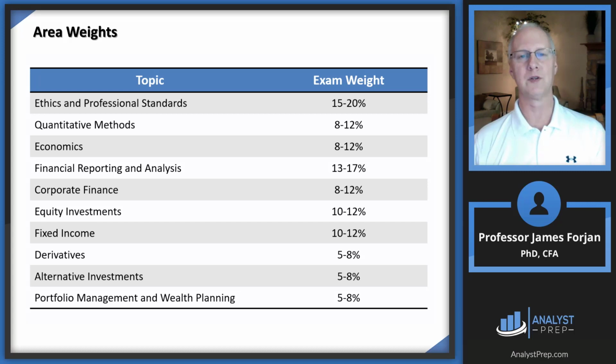For Level I, the 2 most important are ethics and professional standards, and then the section on the readings on FRA. Note that quantitative methods and economics, corporate finance, equity, fixed income, those are all about 10%. And then the final 3, derivatives, alternatives, and portfolio management, those are all about 5%. So you sum all those and you get 100%. Now here's the thing, you can't really be weak in any area and expect to pass.